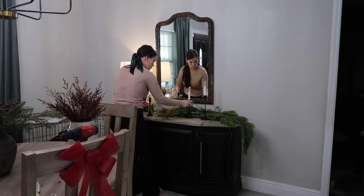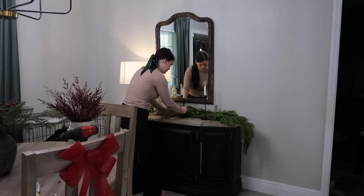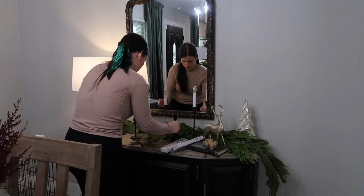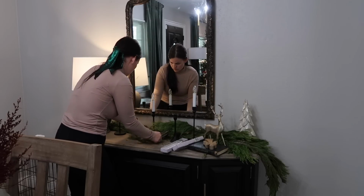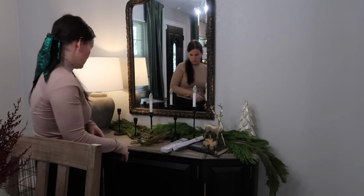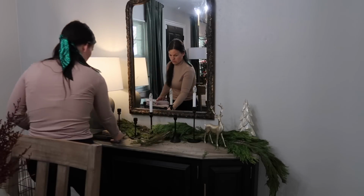I feel like it's just definitely my style right now. I'm really into this dark, moody vibe, and I feel like it looks Christmassy, but still has that dark, moody style that I've been really into right now. So of course, when it comes to decorating, I try things a couple different ways, and then if I don't like it, I just keep moving it until I have that moment of like, okay, this will work.